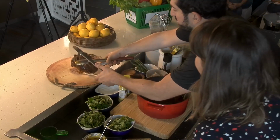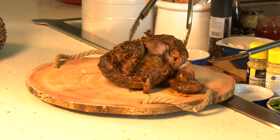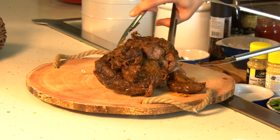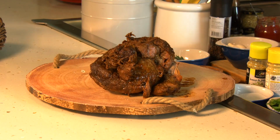Now I'm going to transfer that. So the lamb is going onto the chopping board and the meat is already falling off. But that's why it's called the rustic lamb roast. You know, we're not trying to be pretty today. No. Pretty is for fancy Michelin star restaurants.